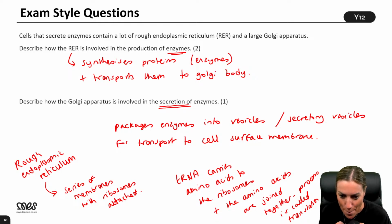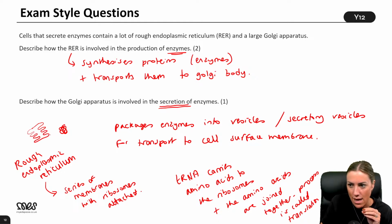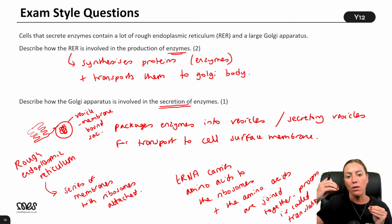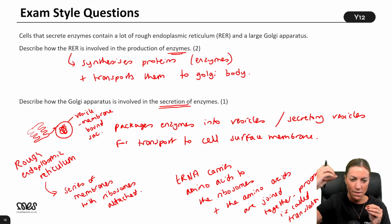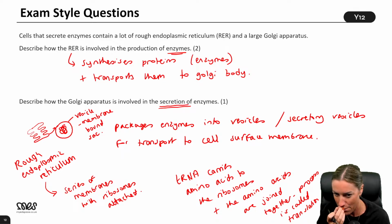Next question, when you say they are packaged enzymes into vesicles, what exactly? So if you imagine you've made your enzyme, so here's my enzyme, which is a complex protein with an active site. Basically, the Golgi body, which is also made of membranes, has some of its membrane bud off and wrap itself around the protein. A vesicle is basically just a membrane bound sac. So the protein is enclosed in a membrane, and then that vesicle can carry it to the cell membrane.